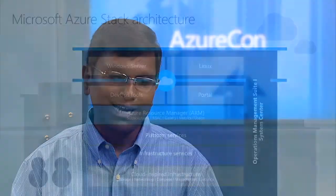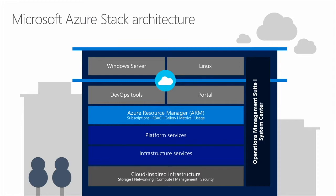I'll just click in a little bit more into the architecture of the Microsoft Azure Stack. If you go from top to bottom, we've got a bunch of applications that we want to run on this on-premises cloud platform, be it Windows or Linux. For that, we are going to provide a set of DevOps tools. If you think of the Visual Studio experience that your developers are used to, great. That's the same experience they can use to build and deploy that application to Azure Stack, just like they would do for Azure, right? It could be Visual Studio or Visual Studio Online. Even the Azure SDK will be part of this offering, so that developers can use the exact same set of tools that they would use if they were building an application for Azure, right?